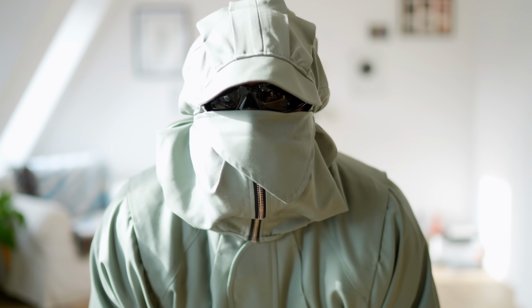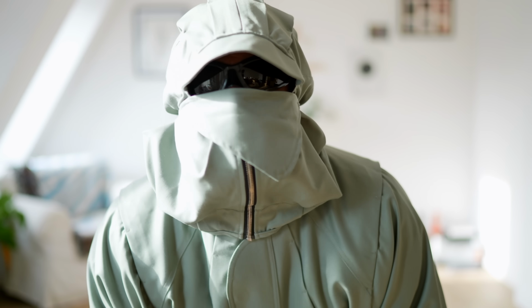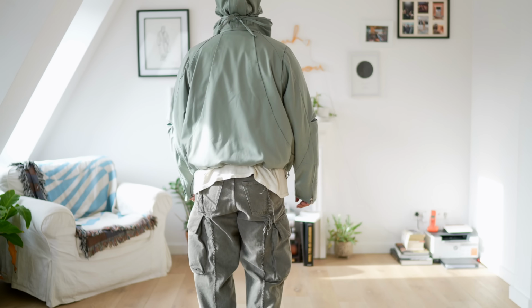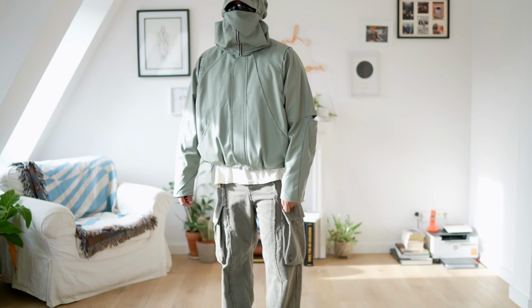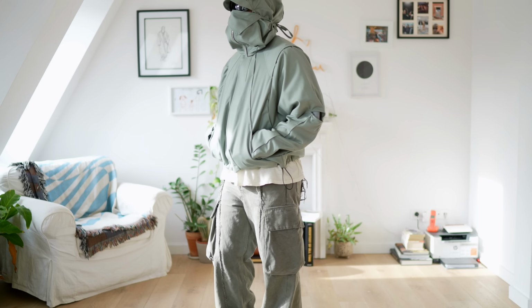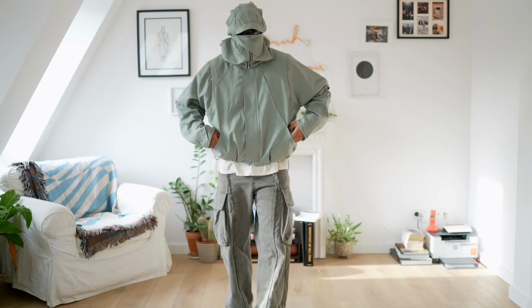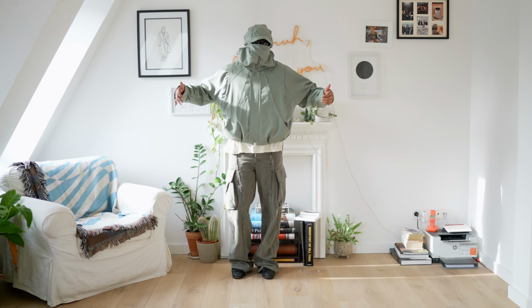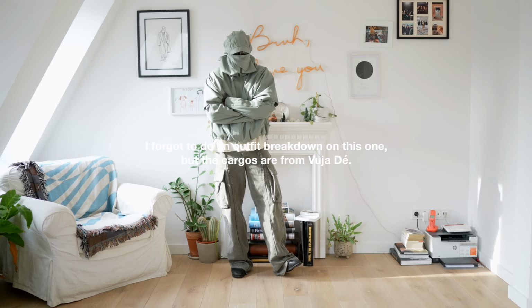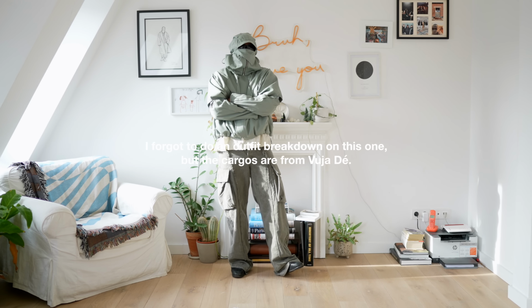Now, if you are wearing sunglasses, they will steam up under this, just a heads up. I actually cannot see a single thing because my sunglasses are fogged up. Obviously, it won't happen when you're outside, or won't happen as much, I should say. But yeah, such a cool jacket, honestly. Love it. On to the next one.